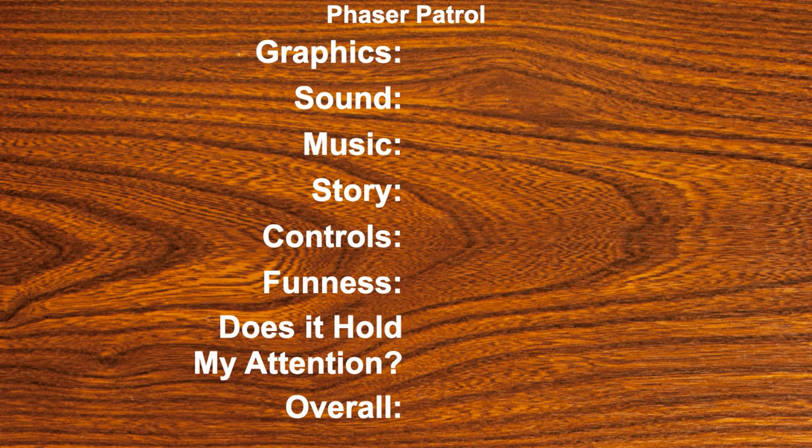Okay, graphics. This was the pack-in game for the Arcadia Starpath Supercharger thing. So you think it would have been a little bit better at showing off some of the graphic capabilities, but for an Atari game, actually we'll give it a 4.